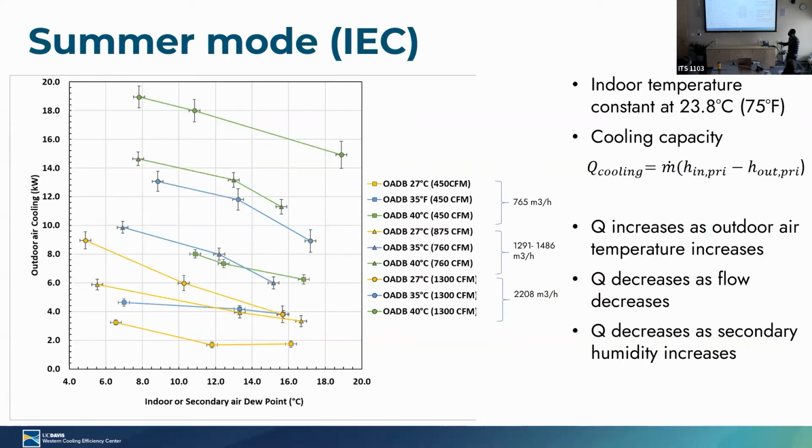So if you have a lower humidity, your cooling capacity is higher, and that's how indirect evaporative cooling works. If you have fewer people in the room and less humidity inside, or you're not cooking, that helps. If you're cooking and adding humidity, obviously that has an impact on the indirect evaporative cooling portion. So this is all the testing that we have done.